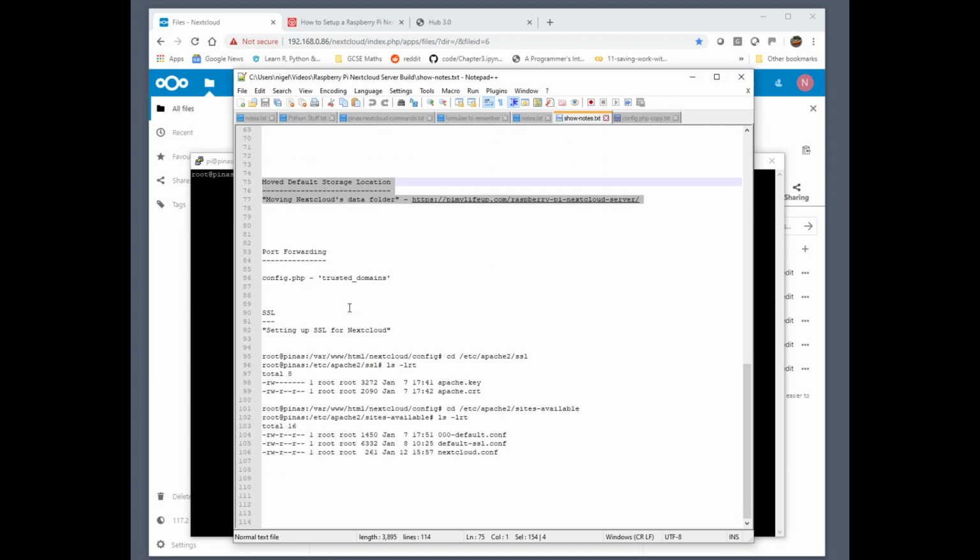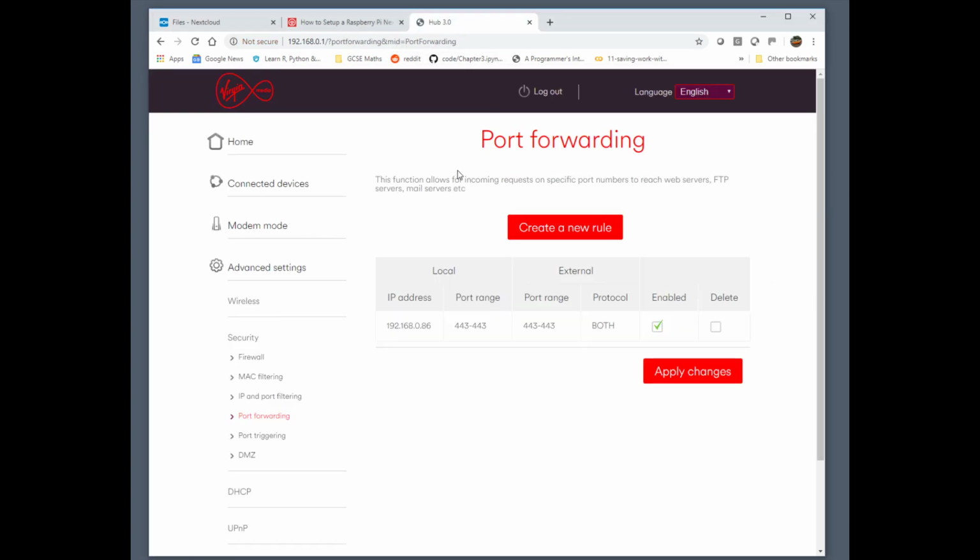Yes. So port forwarding. The port forwarding itself is actually done on your hub, your main router. So I'm logged into my router here, and you can see the port forwarding rule that I've set up. This is the internal IP address of my NAS, and I've only opened 443, only the SSL port range for both protocols. So that's TCP and UDP, and that's it.